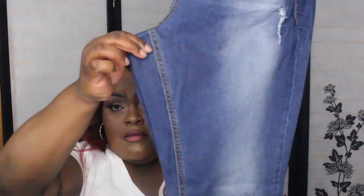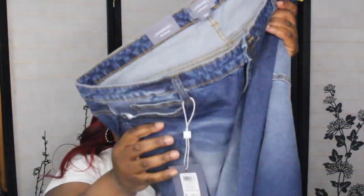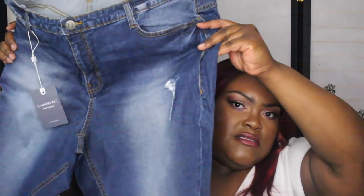These are Junarose jeans. I never heard of this brand. But again, you see a thing. We got the rips. It says a US 22. So I'm going to show you these. Cool, that little rip in the back, the back area too. This feels actually really nice. So I never heard of Junarose. So yeah, I got these.